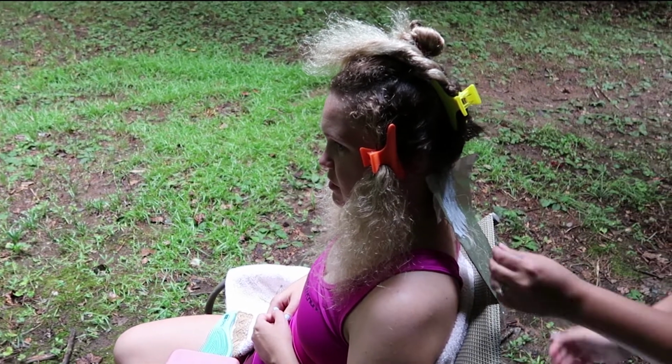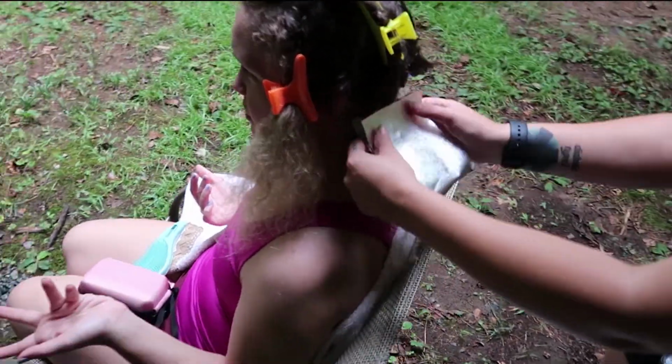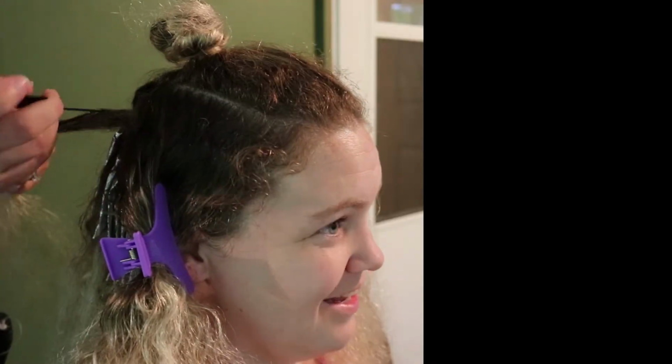So for each layer of the highlights, she is doing the wiggly ziggly. I don't know what the actual technical term for this is, but she's going to separate out some of the hairs to give it that really natural look. And then she's gonna paint that bleach on.